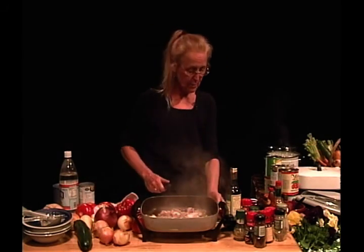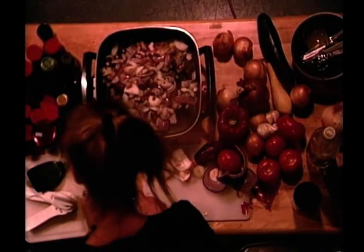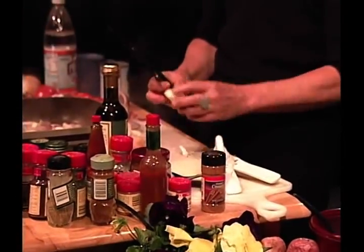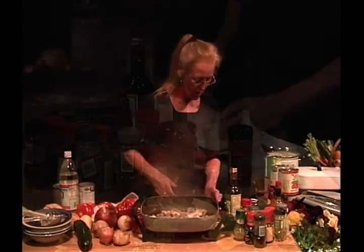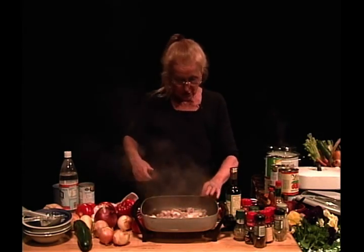Okay, here's my trick. I love doing this. There you go. A little bit of garlic. My daughter told me last year, she says, Mom, why didn't you teach me how to do garlic like that when I was a kid? And I said, you didn't want to stand around and watch me cook when you were a kid? She says, oh, thanks a lot, Ma.